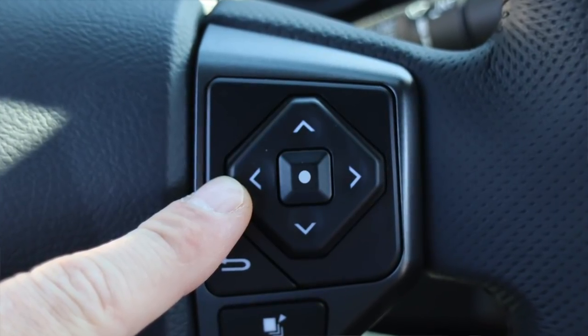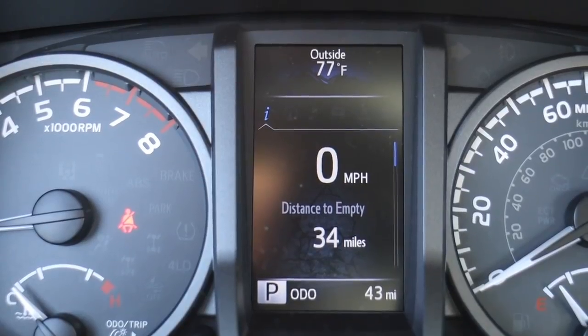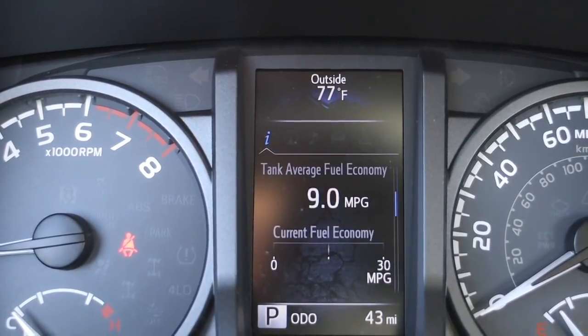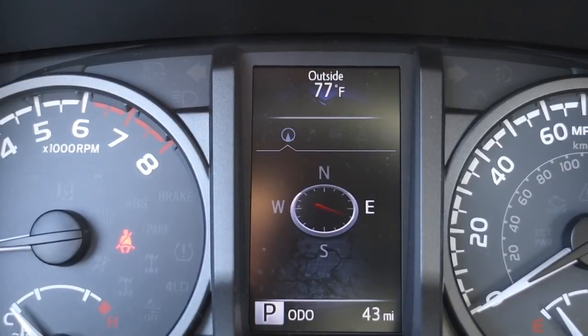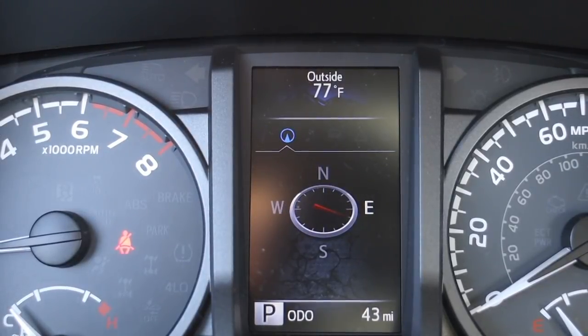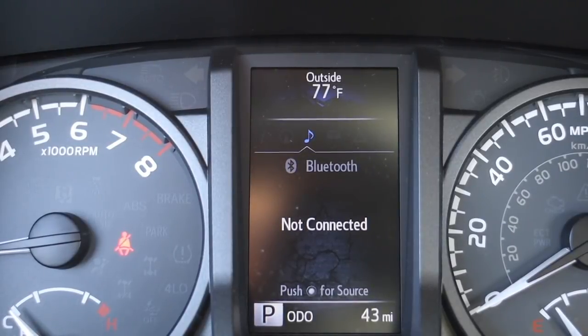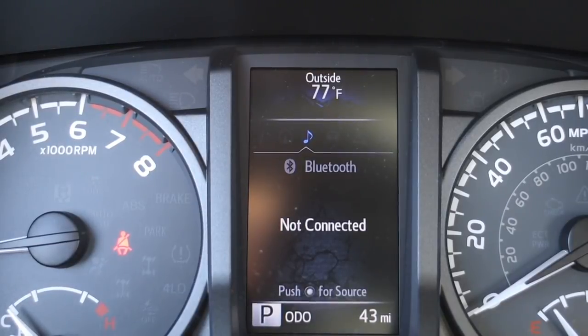Coming up here, you use these arrows to navigate through the multi-information display screen. On the first screen, it's going to give you your average miles to the gallon, you get a digital speedometer, how many miles until you're empty. Going over, you're going to get a compass, that way you can actually know which direction you're going. After that, you're going to have your music option. So if you had music playing, it would be showing right here what station it is, what song, who's the artist, all that fun stuff.